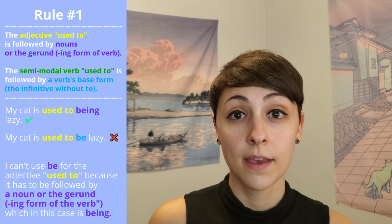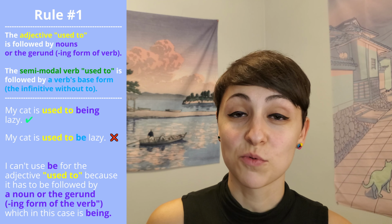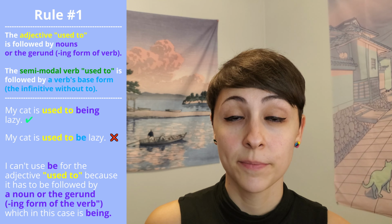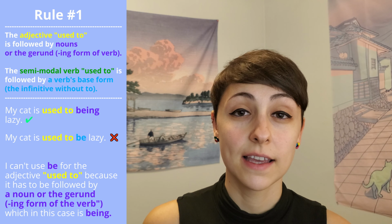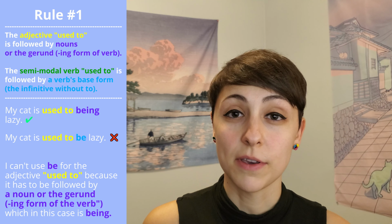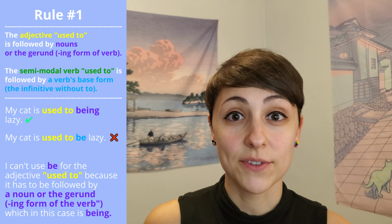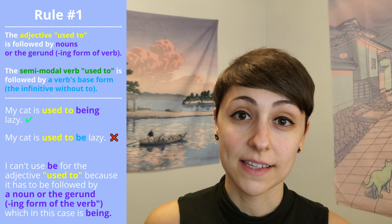On the other hand, "my cat is used to being lazy" means that his routine is lying around and sleeping. He's comfortable with doing nothing. But I cannot say "my cat is used to be lazy" because the adjective "used to" has to be followed by the ing form of a verb or a noun. So in this case, I have to say being. My cat is used to being lazy.